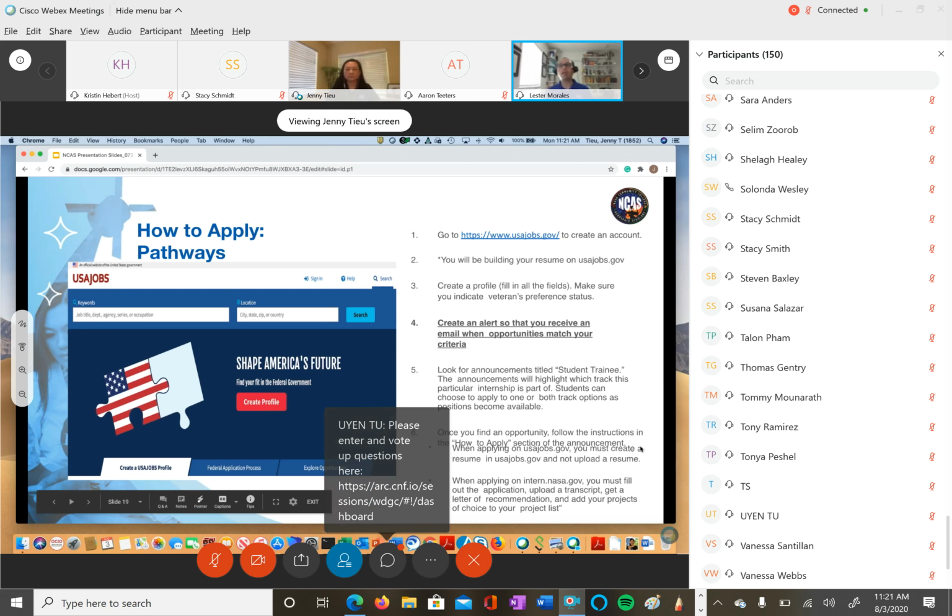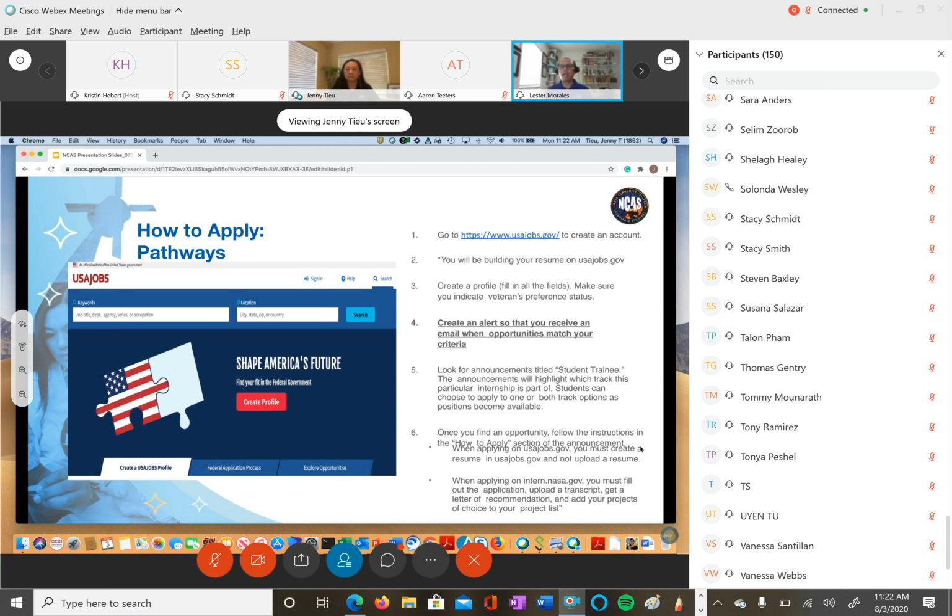And so it will behoove you to create your account and really focus on creating a great profile, a great resume, in the tool itself. Try not to upload a PDF file or a Word document of the resume. You can upload your transcripts, letters of intent, and so forth. But the resume itself, you want to build it there in the tool.